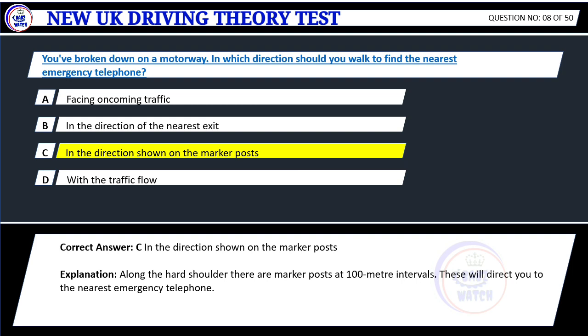Explanation. Along the hard shoulder there are marker posts at 100 meter intervals. These will direct you to the nearest emergency telephone.